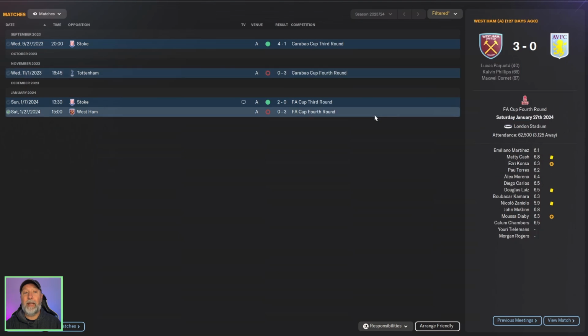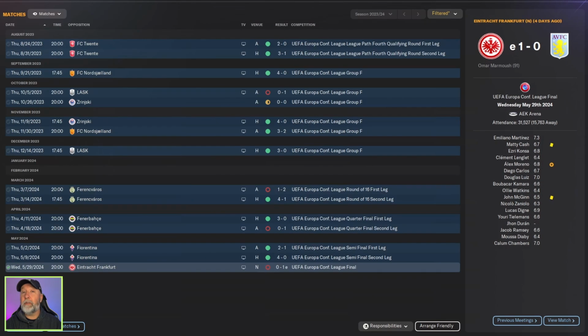And as we move over to Aston Villa's side, out in the Carabao Cup 4th round, 0-3 to Tottenham. Out in the FA Cup 4th round, 0-3 to West Ham. Europa Conference League, though, they get to the final, so beating Liverpool in that respect, but losing out in extra time 1-0 to Eintracht Frankfurt.